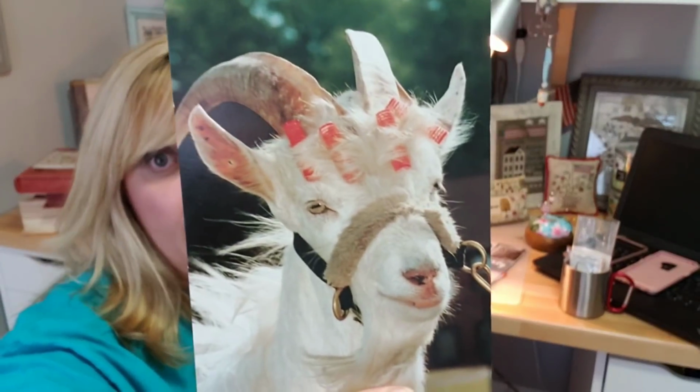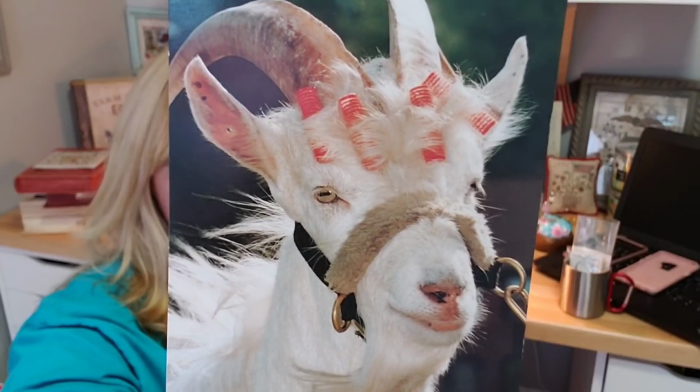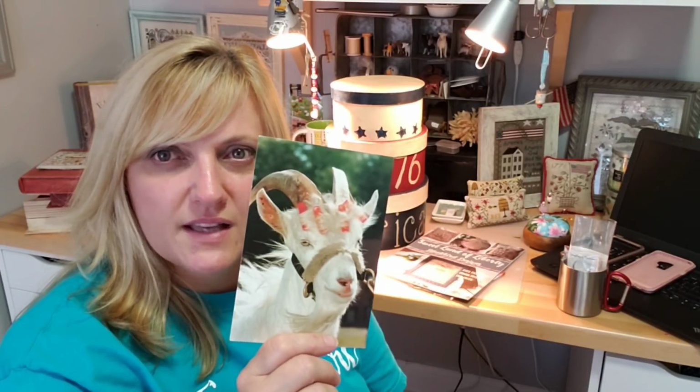And it came with this postcard. Are you kidding me? A goat with her little hair in rollers. I mean, how stinking cute is that? And she had this in her postcard stash, so she is just that amazing. But how cute is that? I'm going to totally frame that.